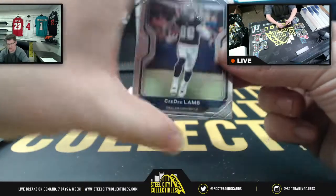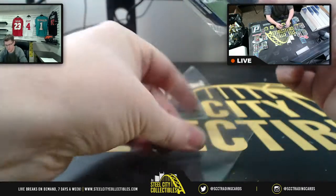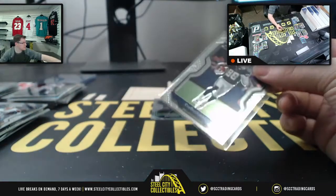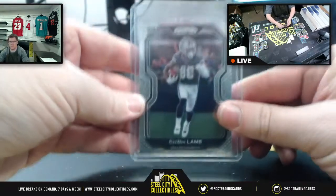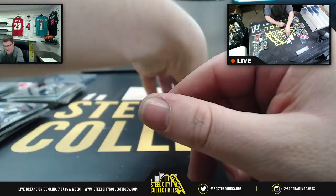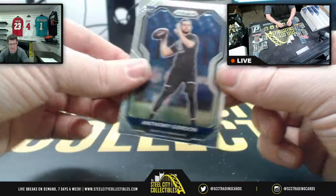And then here you're going to have CeeDee Lamb, base rookie. CeeDee Lamb. And then lastly, Anthony Gordon for the Seahawks.